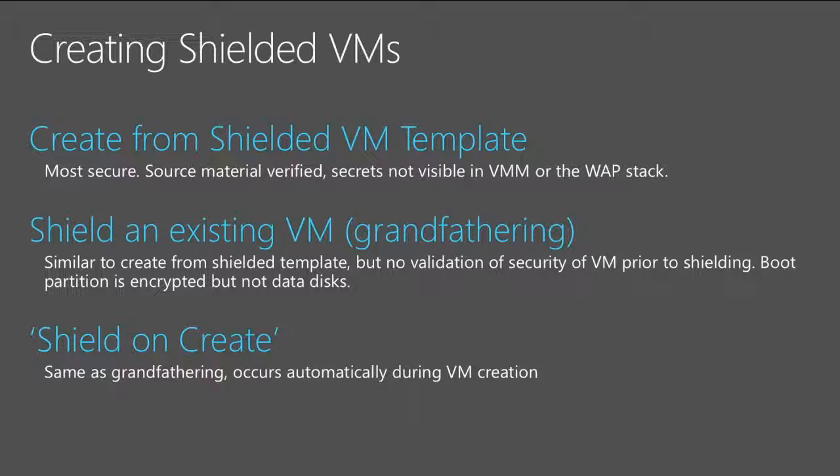There's nothing we can do to understand the provenance of the material that was used to create that VM. And the second thing is that since this is an existing VM with an existing workload in it, we're not going to go in and enable BitLocker in the guest by default. So even though it's shielded, and I'll explain again more in a little bit what it means to be shielded, technically your disks aren't encrypted with BitLocker, so they're still sitting in plain text on your hard drive.